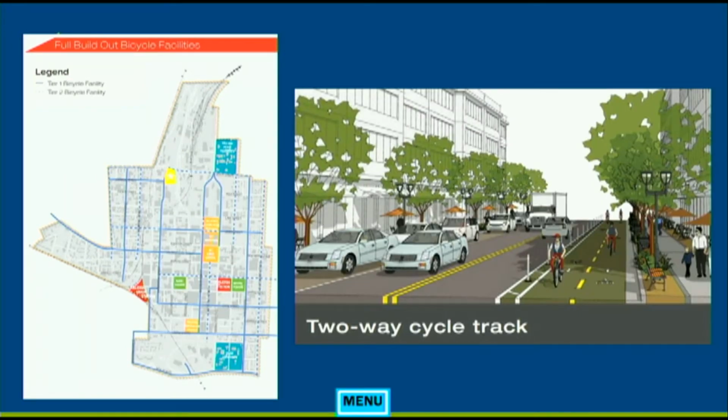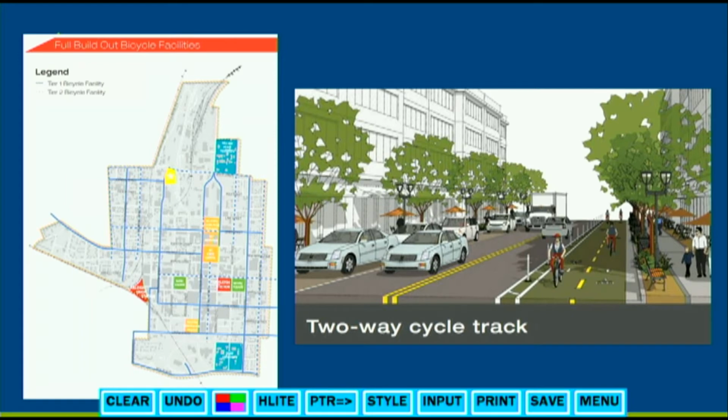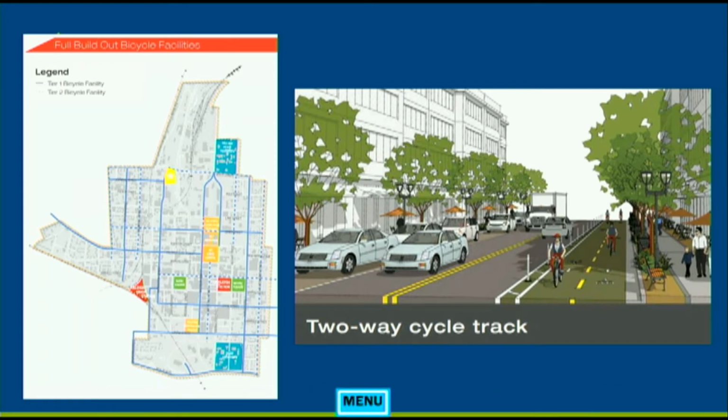Other transportation improvements to the area forthcoming are a two-way cycle track that would connect the subject property in the Glenwood district to the warehouse district. And a cycle track is a buffered bicycle facility that has two-way direction on one side of the street, as shown in the map here.